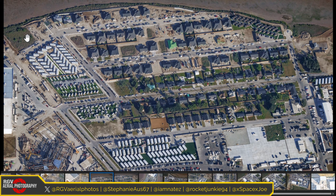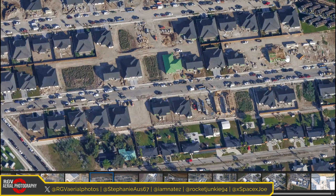They've nearly got a house on every block in here. Where there's not, there's still construction going on, getting ready for the rest of the houses. And it looks like they still have a few blocks they haven't secured.